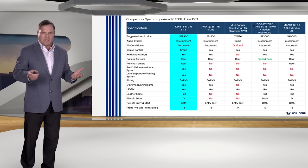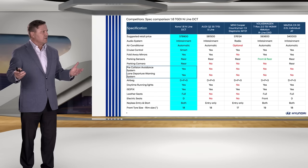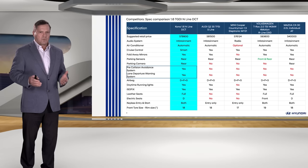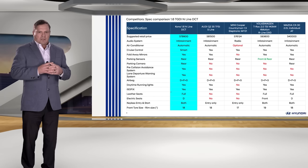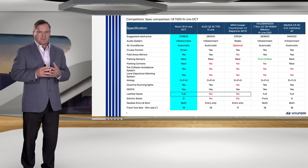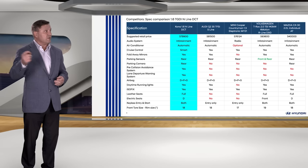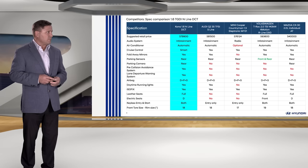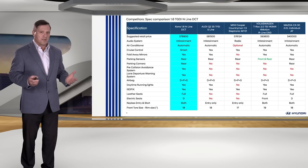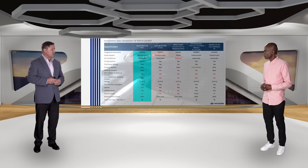But parking camera, the safety features that we mentioned on N-Line, that safety pack with the pre-collision warning, the lane departure, the leather seats, it's standard on our vehicle, where it's not a feature or a standard feature on these competitors. And that's really what sets us apart from our competitors. Value for money, what you see is what you pay for. And that's why we'll sell lots of these Konas. Yeah, there we go. What you see is what you pay for.